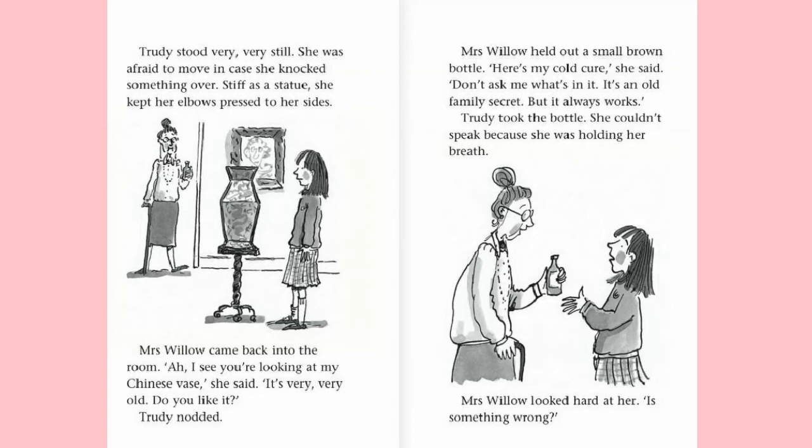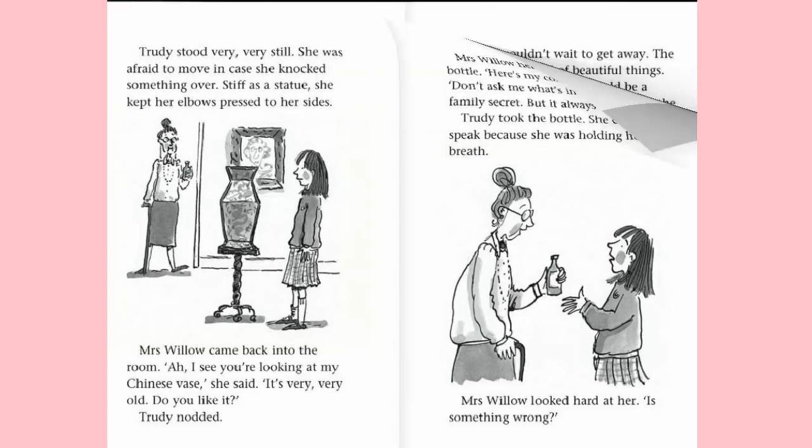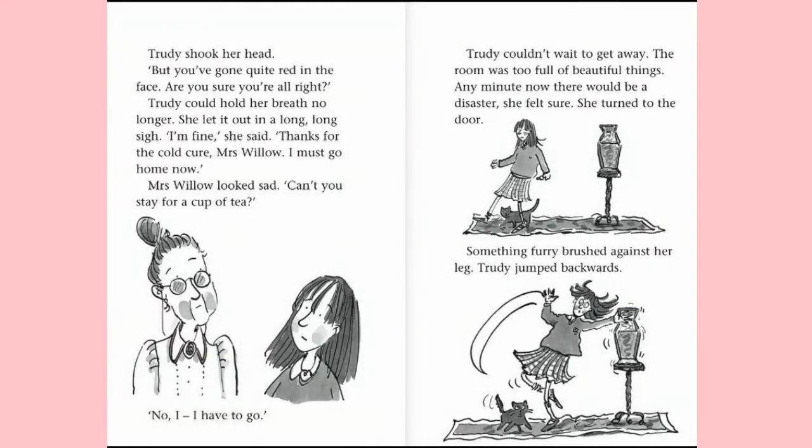Mrs. Willow looked hard at her. "Is something wrong?" Trudy shook her head. "But you've gone quite red in the face. Are you sure you're all right?" Trudy could hold her breath no longer. She let it out in a long, long sigh. "I'm fine," she said. "Thanks for the cold cure, Mrs. Willow. I must go home now." Mrs. Willow looked sad. "Can't you stay for a cup of tea?" "No, I have to go." Trudy couldn't wait to get away.